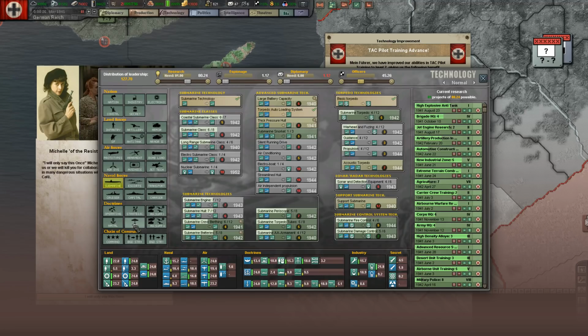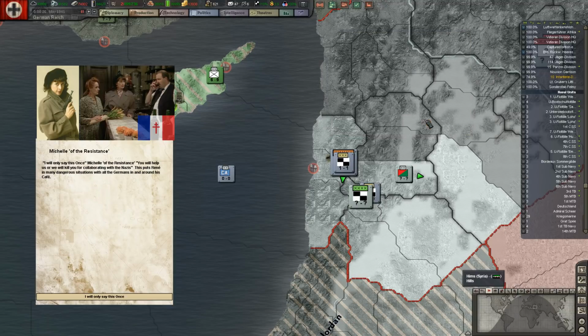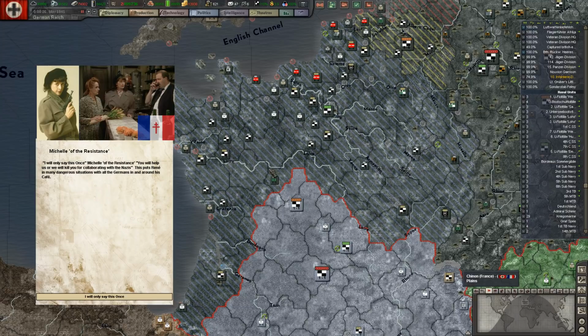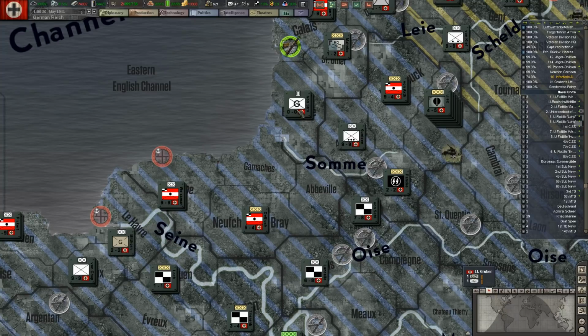Attack pilot training, yay. Something that is just good. We'll move this to attack ground crew training, yay. Michelle of the Resistance. I will say this only once. Michelle of the Resistance, you will help us, or we will kill you for collaborating with the Nazis. This puts Renee in many dangerous situations with all the Germans in and around his cafe. That's Michelle of the Resistance. And her tagline, she comes out and always says, I will say this only once. And then people often go, what was that? I will say this only once. And she repeats it and whatnot. Okay, so we get Michelle of the Resistance. Just so you know who's going on here.